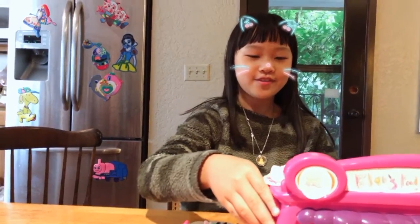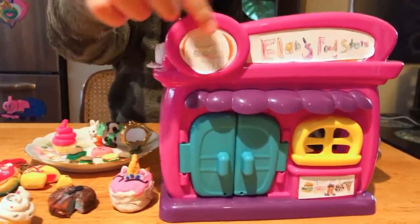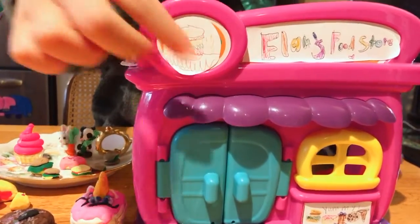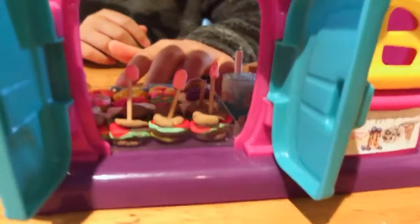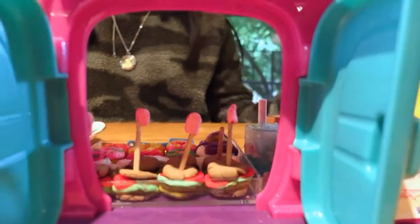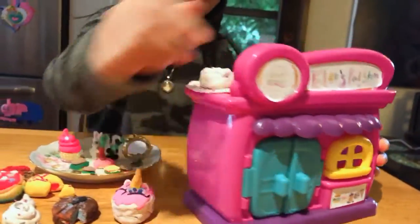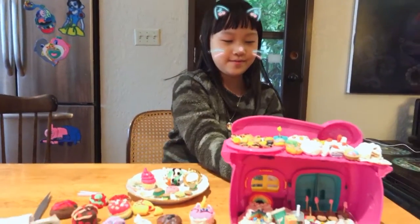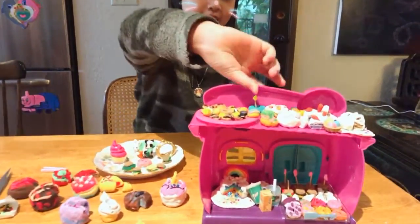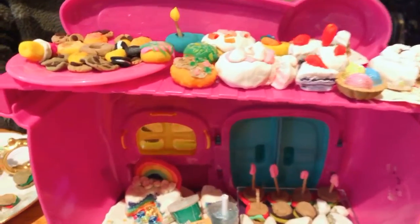And of course I have my little shop, Elan's food store, with a little burger over here. Ding dong, the door is open. You guys can't see inside it. How about you see it from here? Ooh. So cool, right? Yummy. There's cookies and cupcakes and more cakes and donuts.